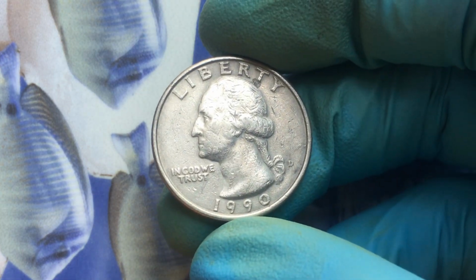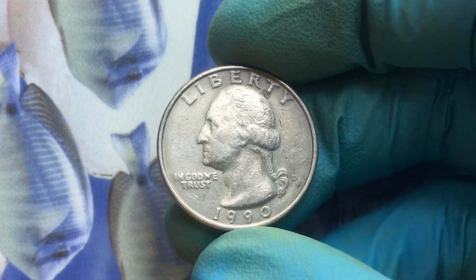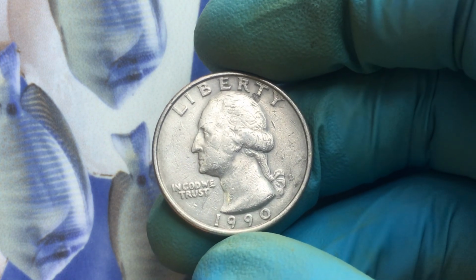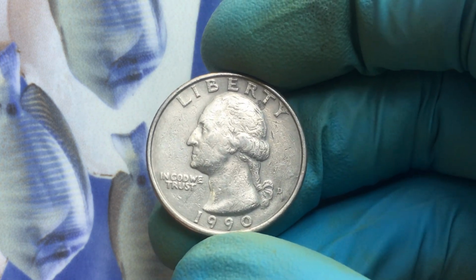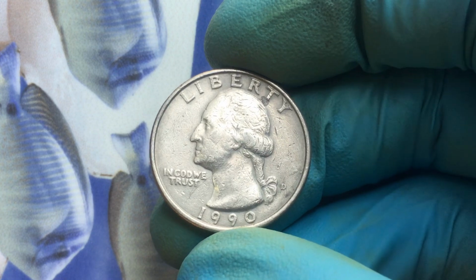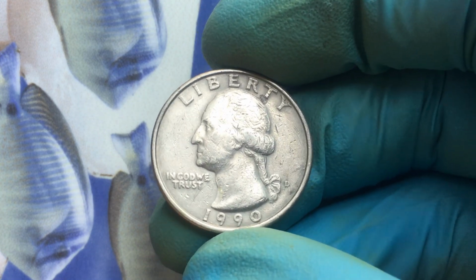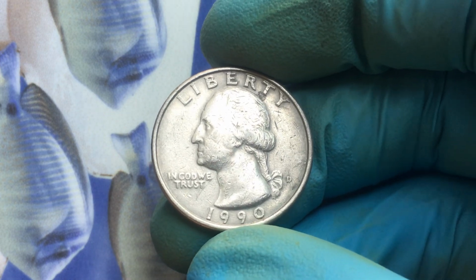So, what makes the 1990D Mint Mark George Washington quarter so special? I mean, we've all seen Washington quarters. What's the big deal? Well, let's take a trip back to 1990. The US Mint was producing millions of these quarters, but something unusual happened.